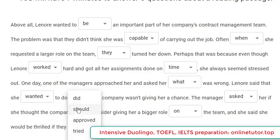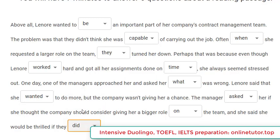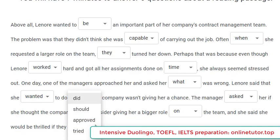All of them in theory can somehow fit into this gap, but would be thrilled if they had. Not very good, because it doesn't smell like past perfect here, you see. Why? They didn't speak about some actions having taken place in the past, prior to their actions. So no had. If they tried, probably yes. But in this structure, I think the most appropriate is did. She would be thrilled if they really did it. Difficult to explain, yeah? What do you think?